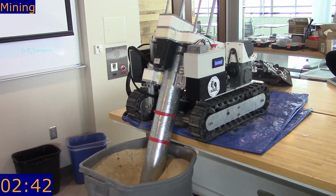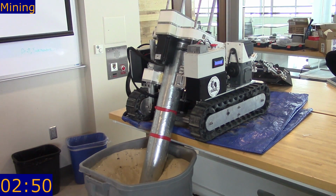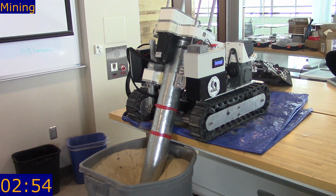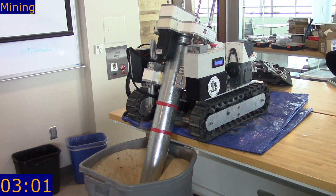Meanwhile, the biggest disadvantage of the auger mining concept is the maximum overall mass flow rate of the mining system. Once the depth is maxed out, the robot will need to completely raise the auger, reposition, and dig through the dust layer again. This disadvantage is especially punishing in Lunabotics due to the short duration of the competition. But our team believes that in a real lunar mission, the advantages of the auger concept would outweigh the disadvantages.